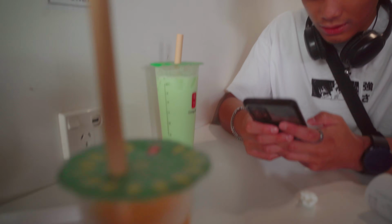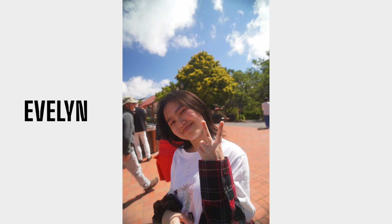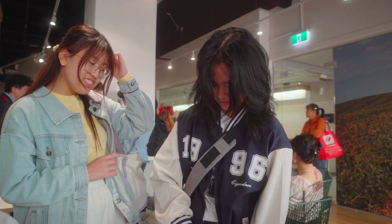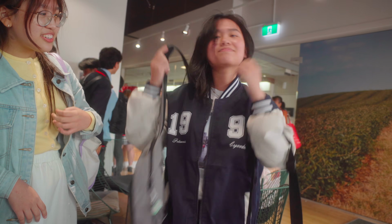So this is a few of my friends, Vince, Evelyn, and Steph, who actually came from Sydney to visit Evelyn for her birthday. Okay, show us your favorite shirt.